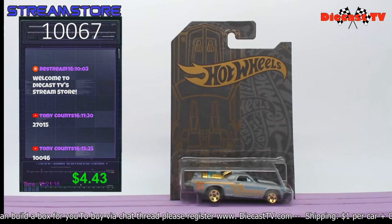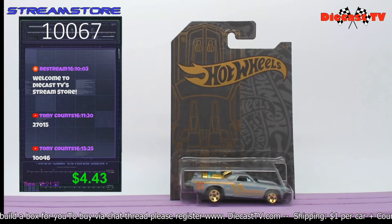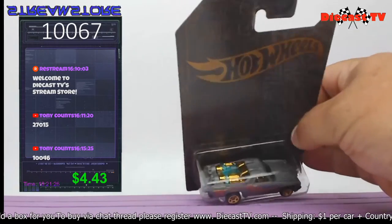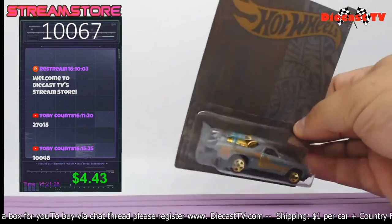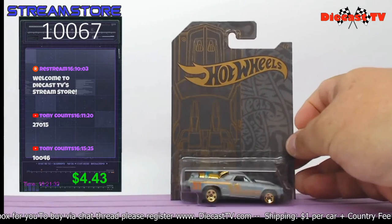Ross the Boss here with the 51st Anniversary Edition cars. These are pretty cool. This is the custom El Camino, because look at the back. Check out those things. They look like rockets. All right, you got to love that. Awesome, probably down the track, that's for sure.